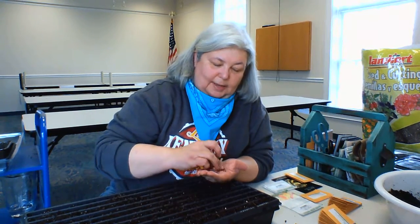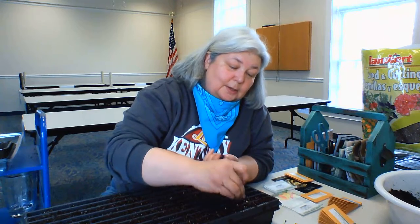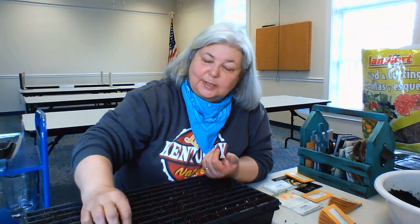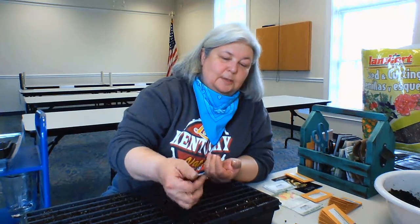And again, this is about 25 seeds. I'm trying to plant them anywhere from 1/2 to 3/4 of an inch apart, just to give them a little growing room. You can plant things much more closely than you would imagine if you're good about transplanting them. And I've got this a little bit too full, so I'm going to poke these guys down in here with my finger just a tad. And then sprinkle some soil on top.